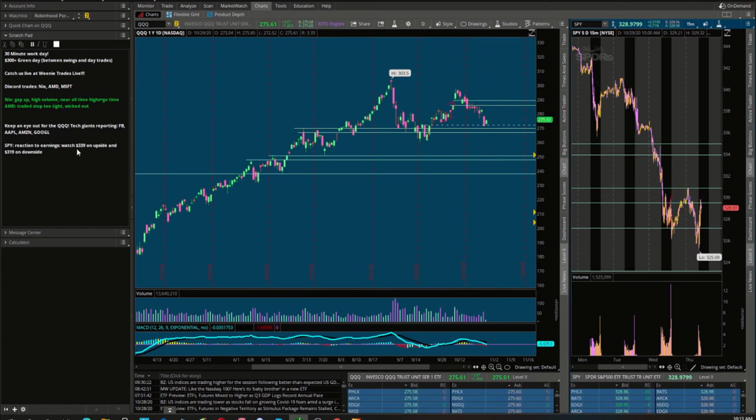Watch out on SPY for 339 on the upside. If we start breaking that, we might just be back into cruising into an uptrend. But we still have sideways action to go till the end of the year because of elections and back and forth and drama. The soap opera continues. And 319 on the downside is something to look out for if we're starting to sell off on bad earnings reports.